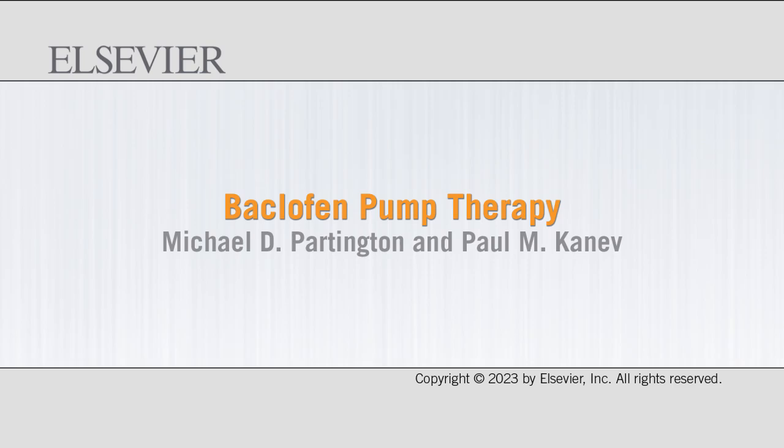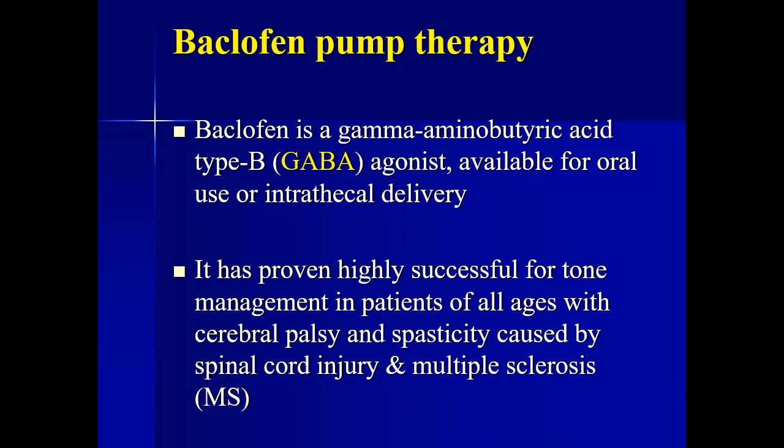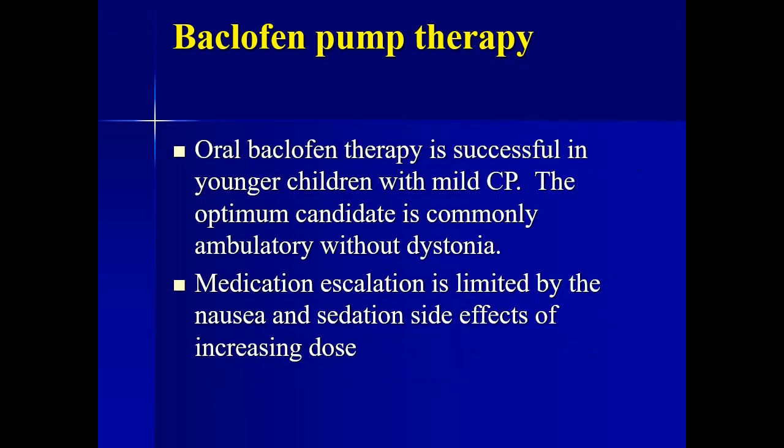Baclofen is a gamma-aminobutyric acid type B agonist, augmenting the natural neuroinhibitory function of GABA. It's available both for oral and intrathecal delivery. It has proven highly successful for tone management in patients of all ages with cerebral palsy and spasticity caused by spinal cord injury and multiple sclerosis. The FDA approved implant and Baclofen pump management for children and teenagers in 1996.